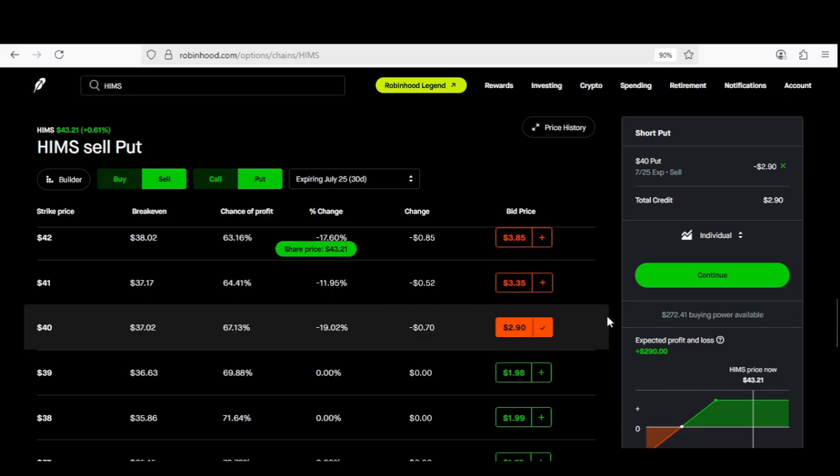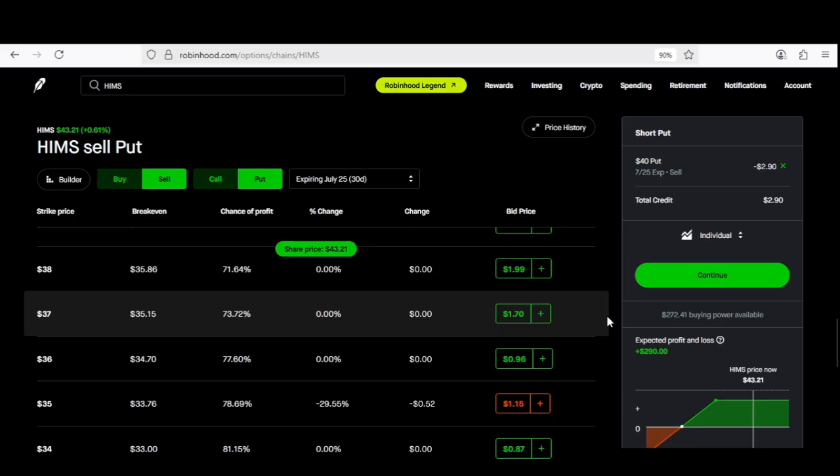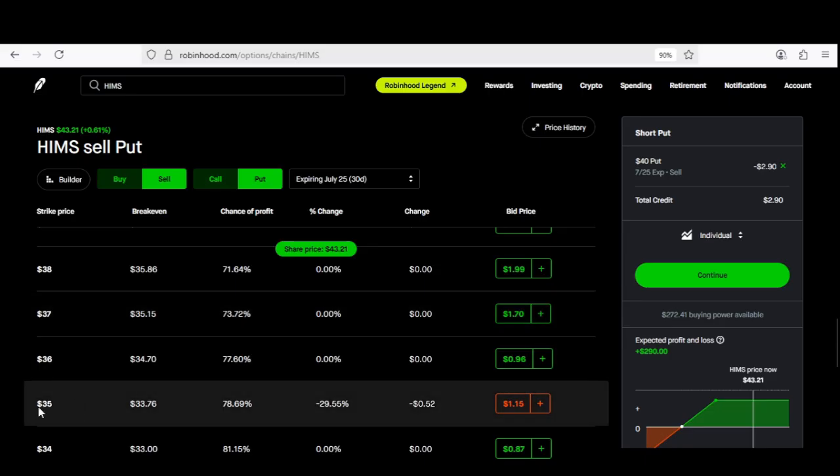Now, the other price that can be used, remember, I just showed you the strong level of support, which is going to be the $35 strike price. So for those of you that are more conservative investors, you could go ahead and choose the $35 strike price, because if it does break the $40 level, it's going to go down to the $35 level. Any strike price between 35 and 40 is very good. You're just going to choose whichever strike price suits your fancy based on your own personal goals and preferences.